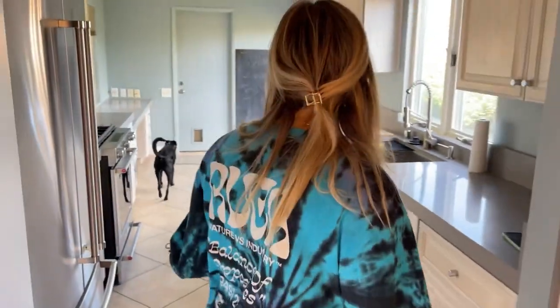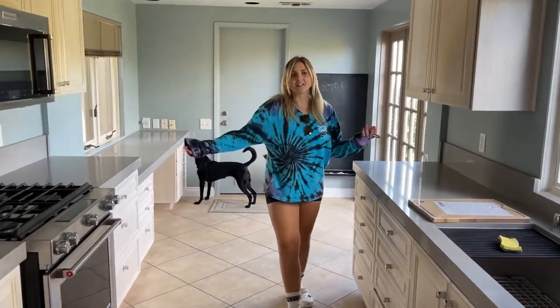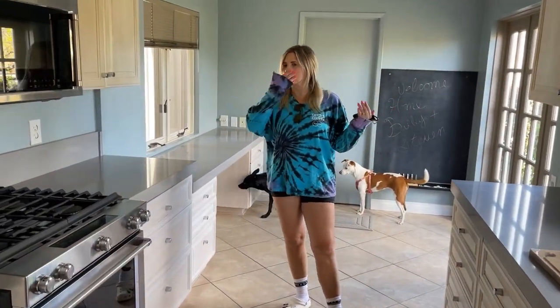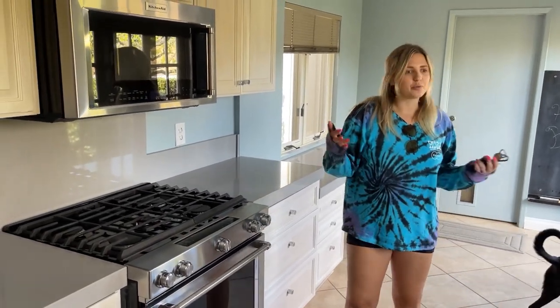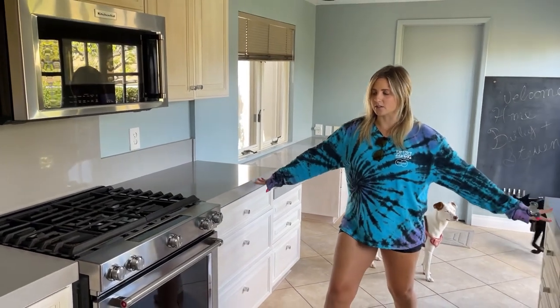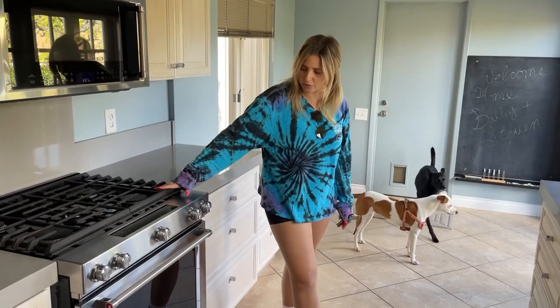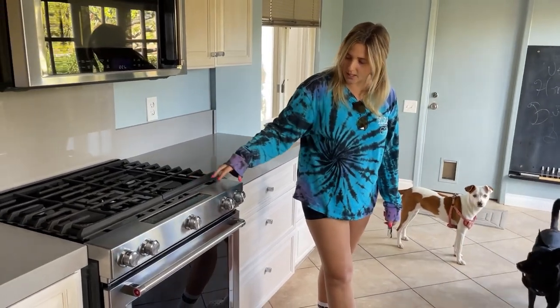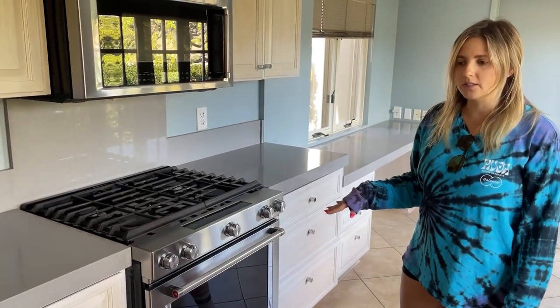All right, so this is our kitchen. Before we go into the details, this is our kitchen. It's a galleyway style kitchen, which I didn't think I would actually like, but it's really big. From counter to counter, it's pretty big, so there's a lot of room to move around. We've got a 5-burner gas stove, which is really amazing. It's a KitchenAid oven too, which I really love. Well, I love KitchenAid products so much.